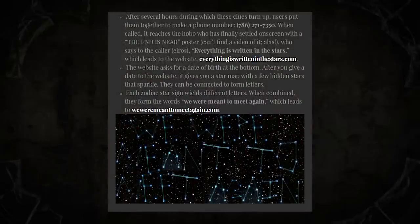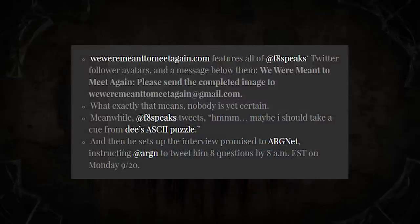When called, a homeless person on camera holding an "End Is Near" poster answered and said, "Everything is written in the stars," the name for the next website. That contained a constellation clicking puzzle that spelled out the following website, wewereMeantToMeetAgain.com. That site featured all of Fate's Twitter followers' avatars and asked players to send the complete image to an email.